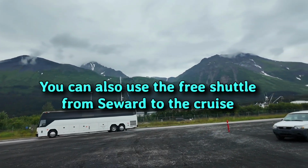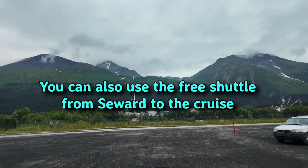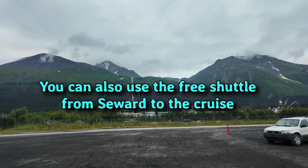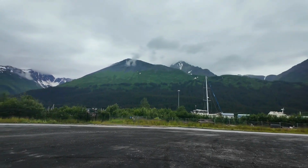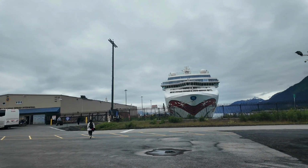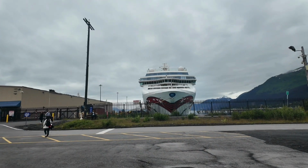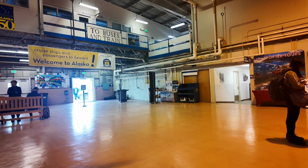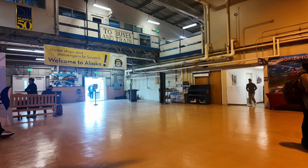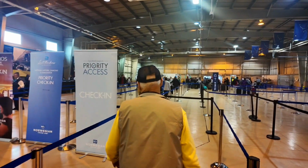Look at these guys, amazing. You know, towering cliffs with pine trees, and then snow-capped mountains. And that's our ship. It's an old ship, but it was refurbished in 2022, so it's like brand new inside. Waiting for our check-in. Our check-in time is 12. Finally.